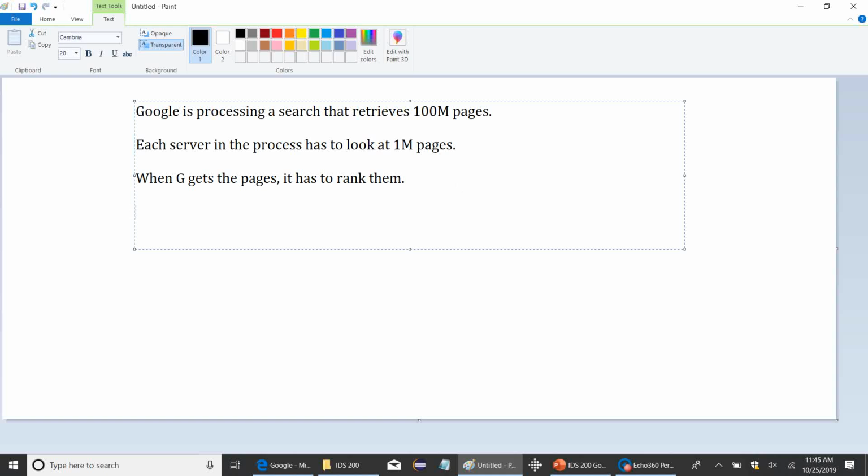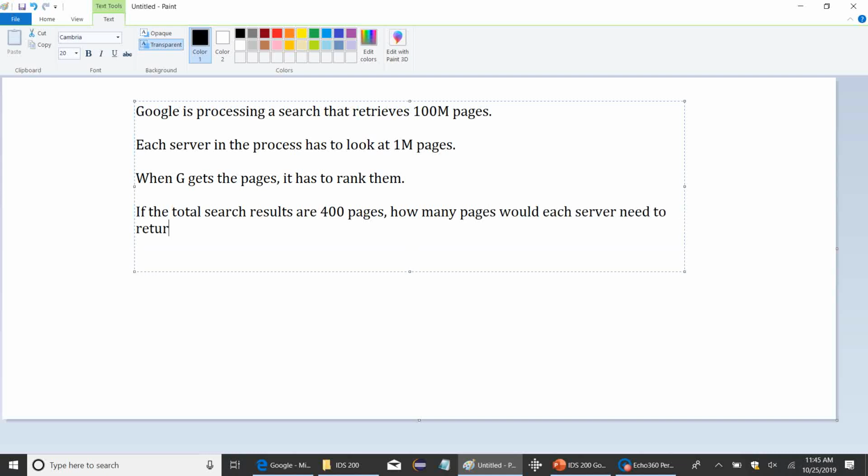So, here's the key question. If the total search results are 400 pages, hypothetically, how many pages would each server need to return to ensure the best 400 results are returned? Okay, so I have a bunch of servers. I have 100 servers in this case. I know Google's only going to give 400 search results, right? It gives me that whole list. It says there's 100 million matches, but I know Google's only actually going to deliver 400. How many does each server need to deliver?